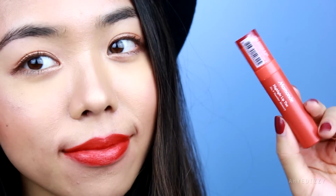And this one also has a moussey-like texture, and it applies very smoothly and evenly on the lips. It does wear off when you're drinking or eating stuff, but I just love it so much that I don't even care. And overall, it does last a pretty decent amount of time, and it's just beautiful. I just love this one. I have another color, but this one is my all-time favorite because of the shade. It's perfect for all seasons. It will complement all skin tones. And yeah, I just love it so much.